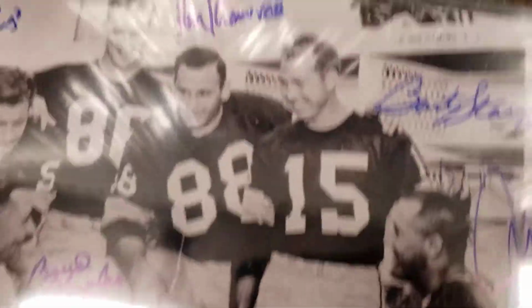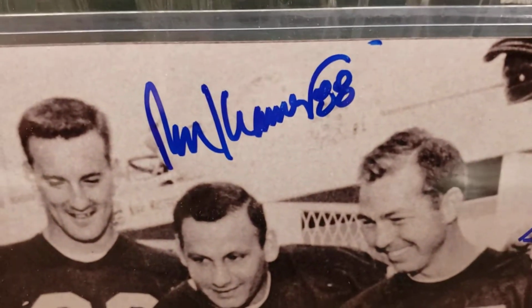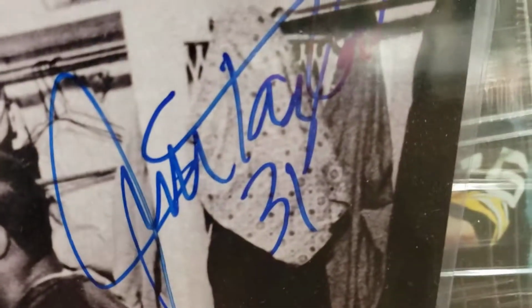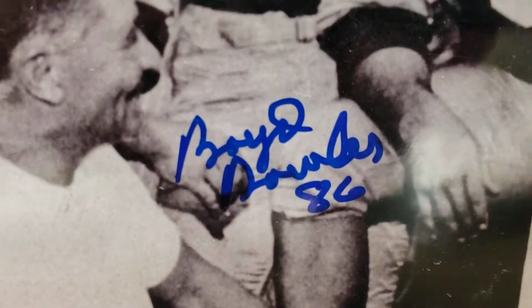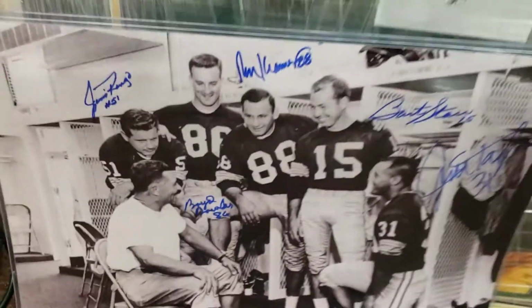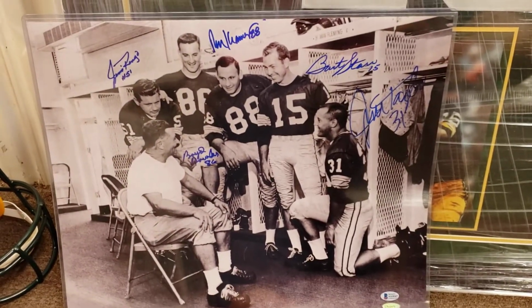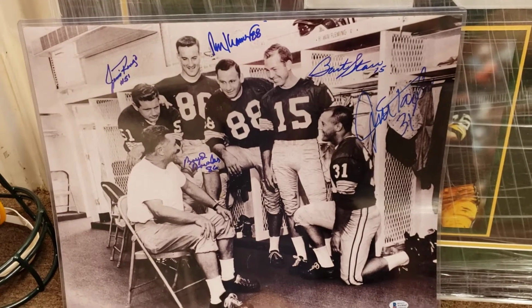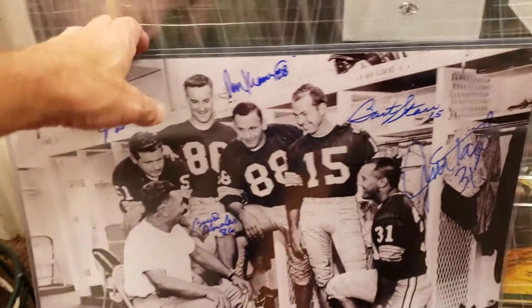All the signatures were authenticated. Let me prop it up because I think it's easier to see the signatures that way. All nice blue bold Sharpie. None of them are faint at all. Let me just make sure I get it in there. There's Boyd. I'll pull back. So if you're looking for something like that, serious collectors have probably seen this photo before, but all fully signed, a great piece. Let me know if you're interested.